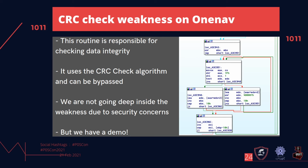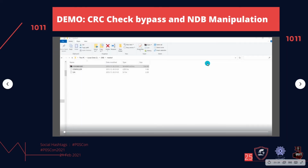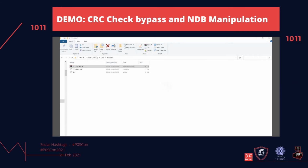As you can see, the scenario is that you find out how the CRC is calculated and checked. On the other side, when you apply a change on the data, no matter whether a bit or a whole file, you need to patch the CRC. And after that, the FMS device will verify your manipulated database. In the next slide, I put a demo video of changing data on an NDB file and patching the CRC again.